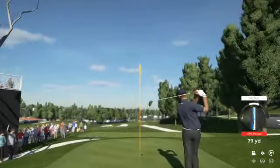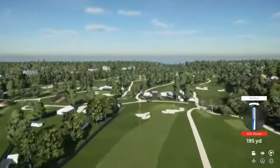Oh, absolutely flushed. Playing this one about 130 yards out.